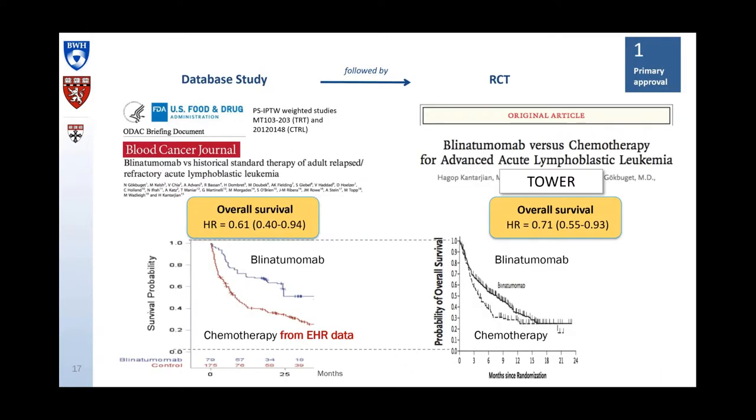This is an example on the left side where blinatumomab, an Amgen product, received a supplemental indication for treatment of refractory ALL, where they had a single arm trial. They had no comparison group in the randomized trial. So it's not a randomized trial, but it's just a trial. And they used electronic health records in order to mimic the counterfactual experience had these patients not been treated, right? And the FDA went along with that, right? So this is use case number one, pre-approval, where real world evidence can support this decision making.